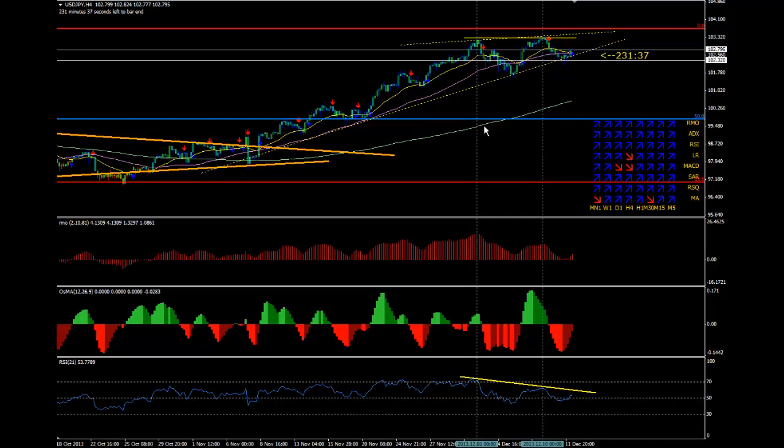I cannot emphasize it enough. You might have the best template in the world, but if you don't back it up with proper, sound money management, your template's worth nothing. Very, very important. Always apply stop management. Always apply the proper money management rules to any trading setup that you're doing.